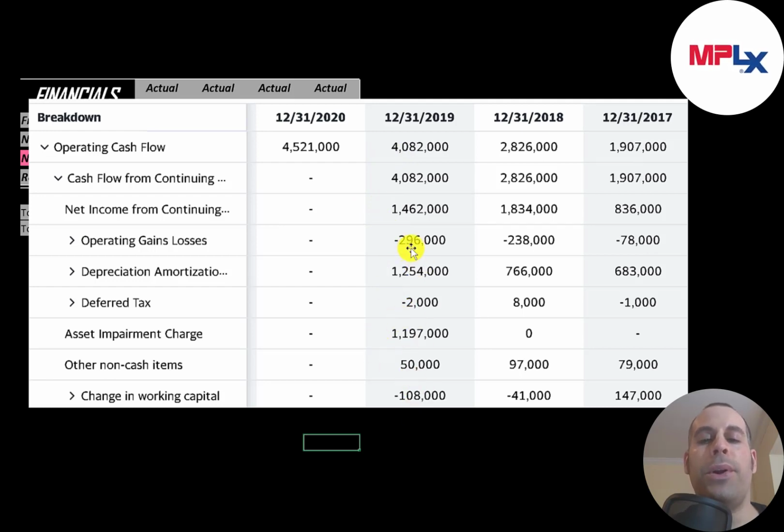They pass through a $300 million gain onto the income statement, which increased their net income, so we have to minus that out on the statement of cash flows. They also pass through a $1.3 billion depreciation expense. That brings down their net income, but it doesn't affect cash flow, so we add it back here. They had a $1.2 billion asset impairment. An asset impairment is when you decrease the value of an asset on your balance sheet and pass through the loss onto your income statement.